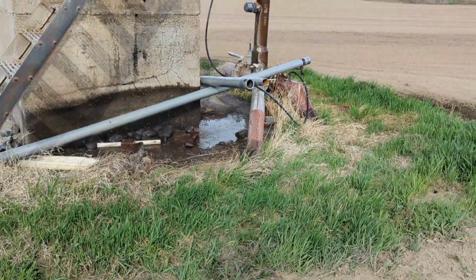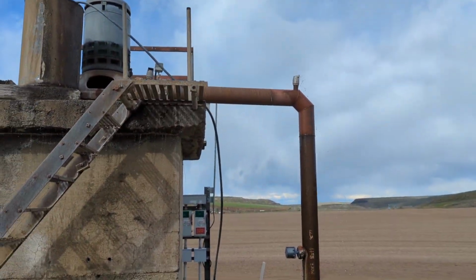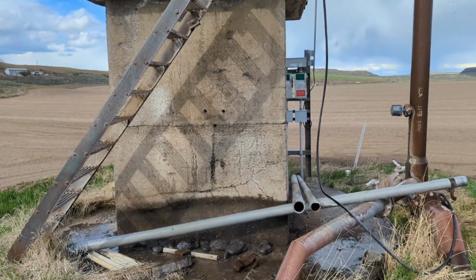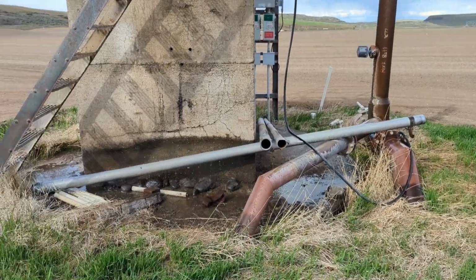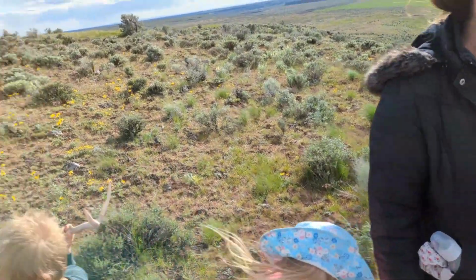We're also getting all the water running for spring and summer. So this is one of the wells. There's a well pump in there, and you have to prime the well pump, and that gets water flowing out all over like this as you're priming it. Once it's primed and running, you don't have any more leaks though.